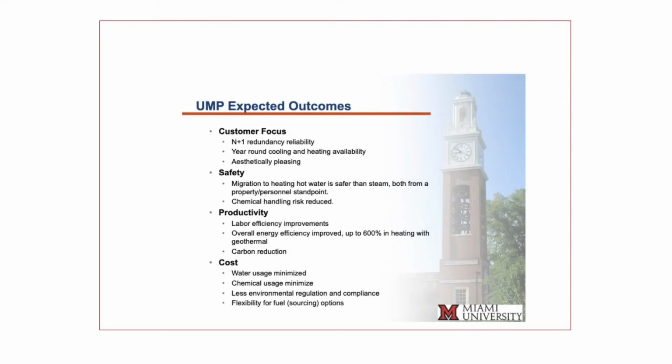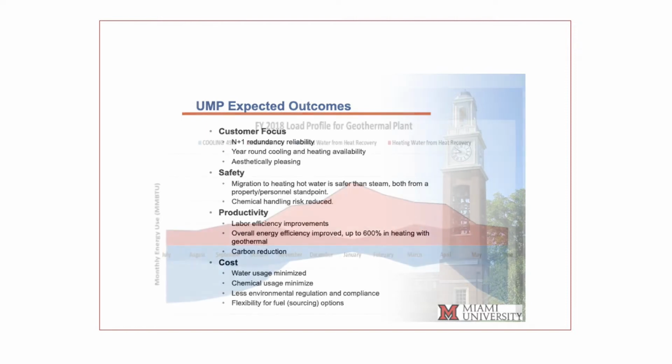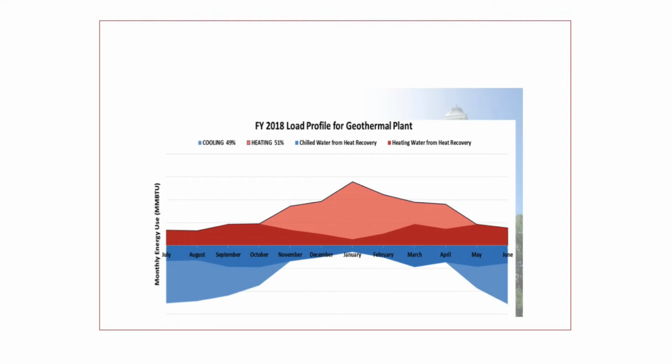Some of the outcomes that we expected from this master plan: redundancy, resiliency, better safety, less chemical usage, better productivity, and obviously cost savings. And I would say at that point, energy reduction in terms of cost savings was a lot of what was driving the decisions.